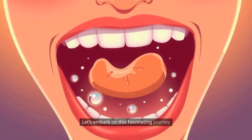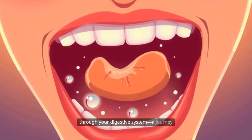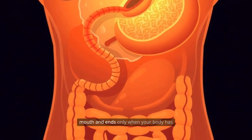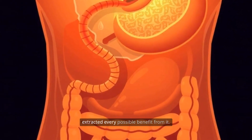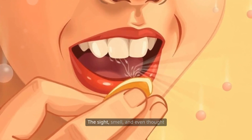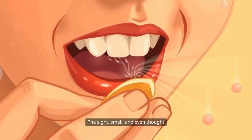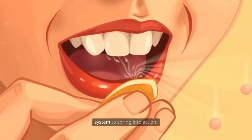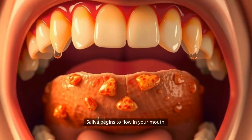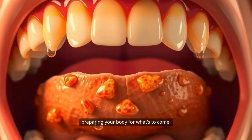Let's embark on this fascinating journey through your digestive system, a journey that begins the moment food enters your mouth and ends only when your body has extracted every possible benefit from it. It all starts with your senses. The sight, smell, and even thought of food can trigger your digestive system to spring into action. Saliva begins to flow in your mouth, preparing your body for what's to come.